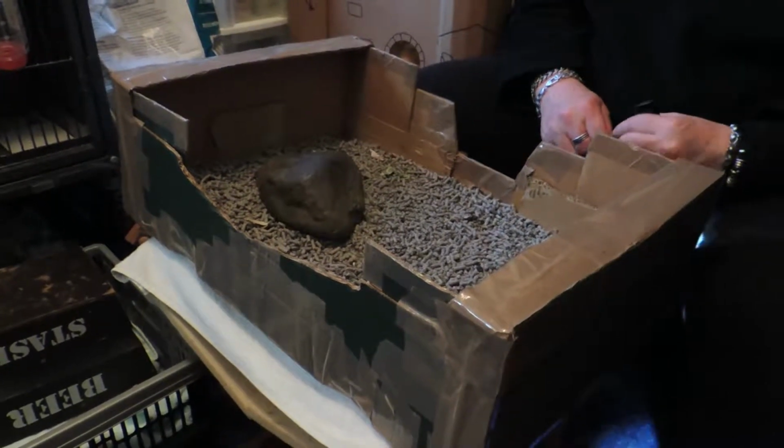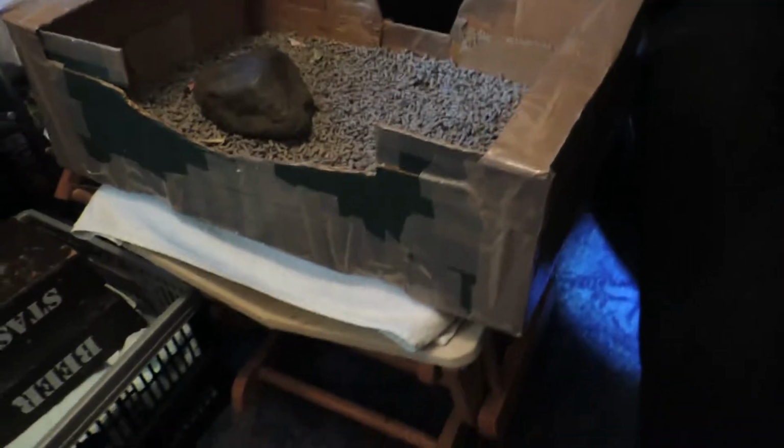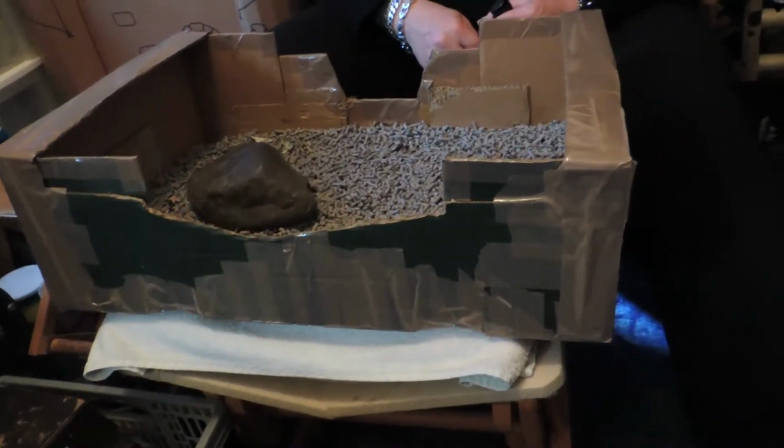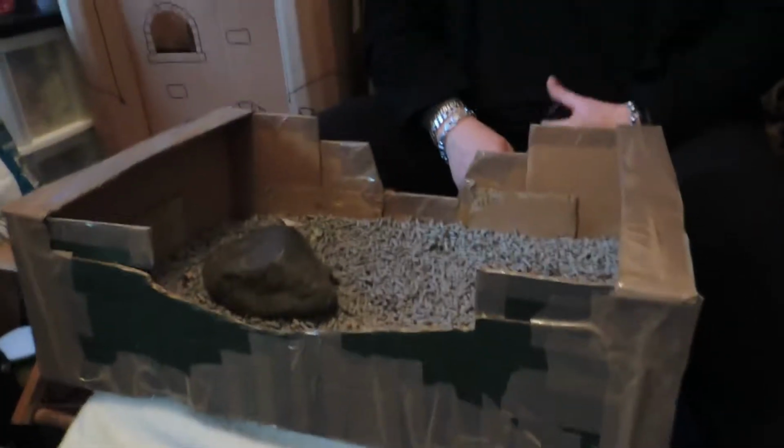So here's a little video about litter trays and poop scoopings and stuff. This is quite a deep vegetable box, cardboard ones that you just get free from the supermarket. Plenty other sizes, smaller ones. We have 4 in this cage.